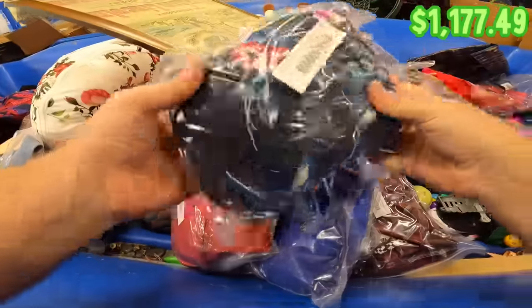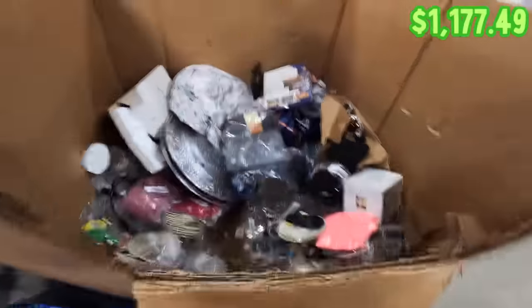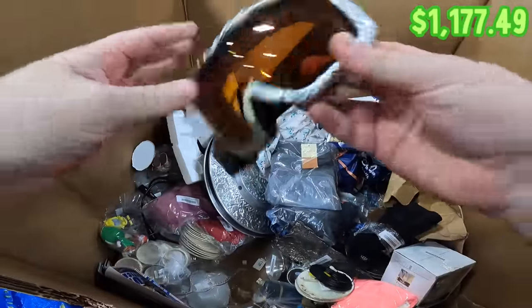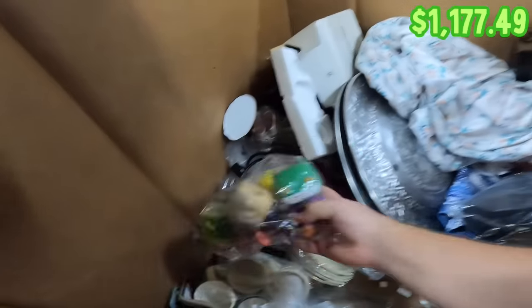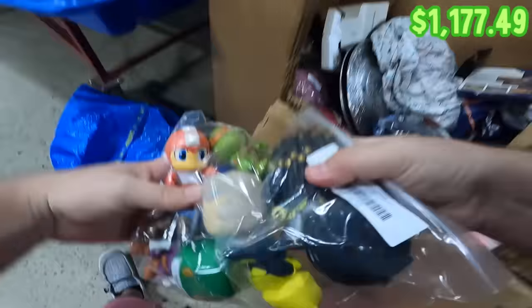All this stuff in this plastic is stuff they tried to sell on shopgoodwill.com and they just never sold. Let's see what we got in here. Shop Goodwill. We got some. I don't know what that is. Sonoma. Oh, these are Funko Pops. Those should do pretty good. Loose Funko Pops, but still.